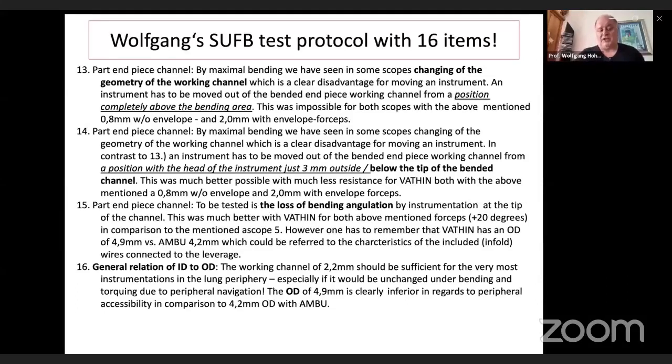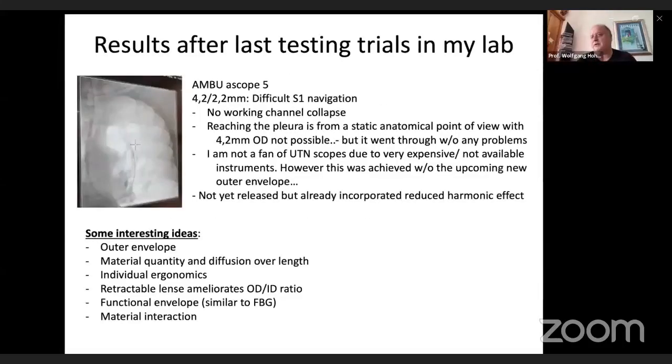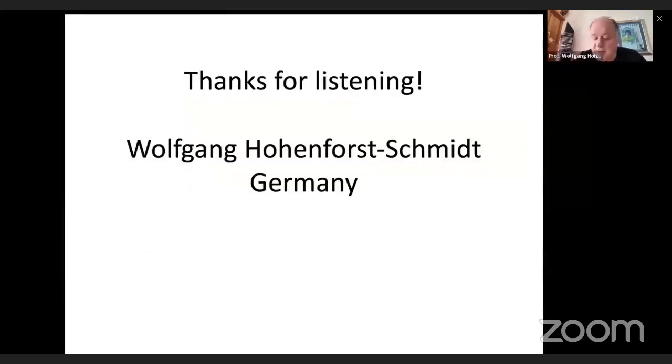So, in general, of course, the relation between inner diameter and outer diameter is one thing. For example, the company called Lease Medical Forward, a new device coming from Belgium, has a retractable lens, so they have very good relations. When we tested that new series of MBA Scope 5, we could do much better biopsies, for example, in a segment 1 situation. That is something you can test in real life. So we have many more ideas on how to ameliorate SUFB.